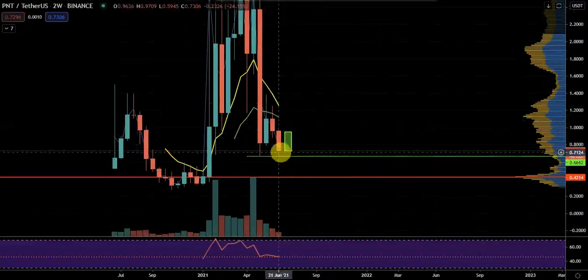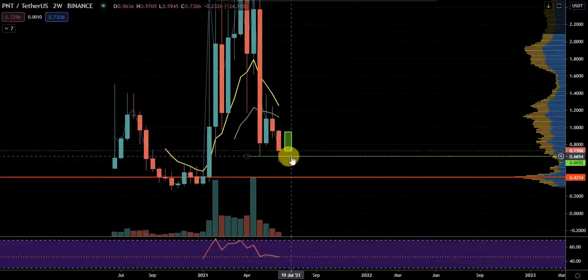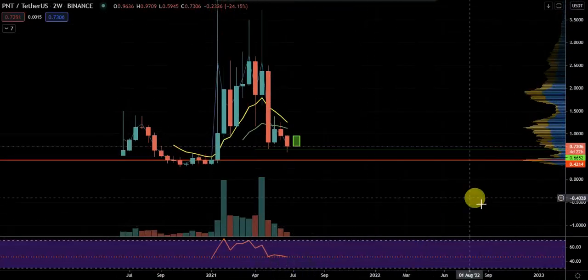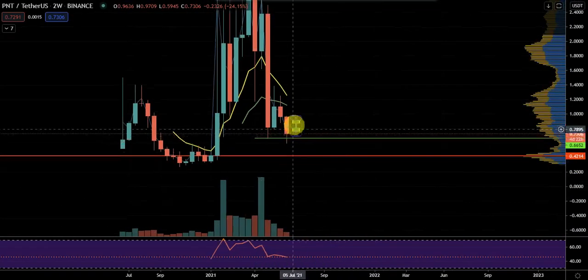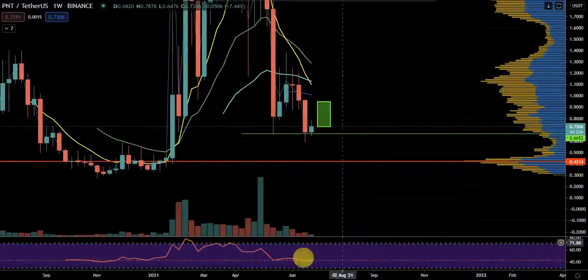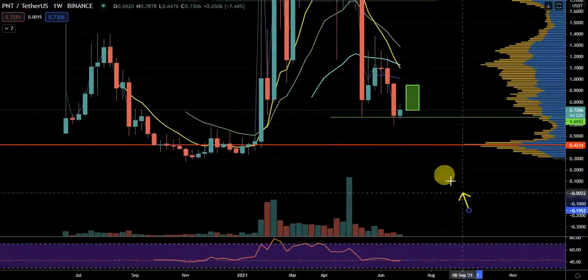So maybe a dip down into close to this stop hunt area, this previous pivot, somewhere down here, for a buy, and then flip green, and then look to see if that can bounce. That's ideally how I would like to see this situation play out. Now this is red.